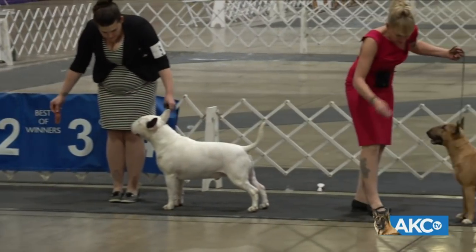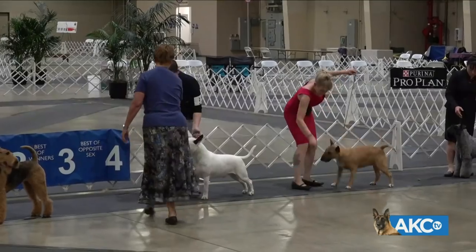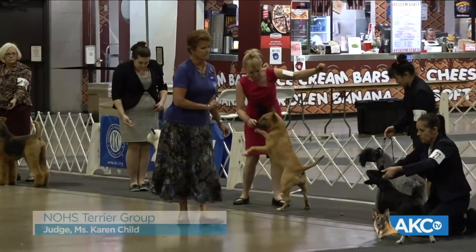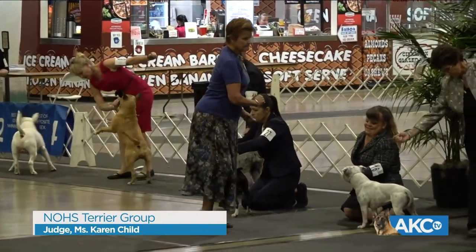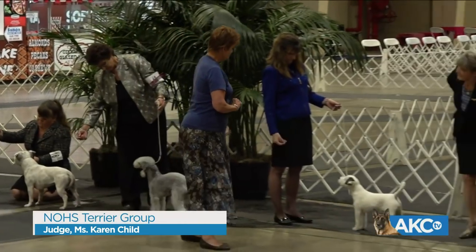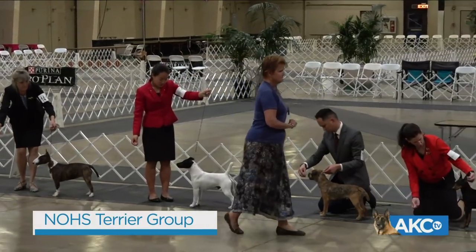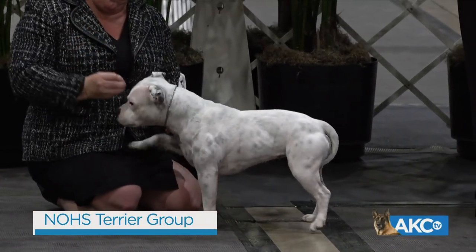And now we're going to walk down the line, follow our judge as she gets a second look, second time to refresh her memory. Up close. Talk about looking at their heads here. Expression. More of the specific features of the breed that you don't see far away. Eye shape, eye color, head proportions, expression.